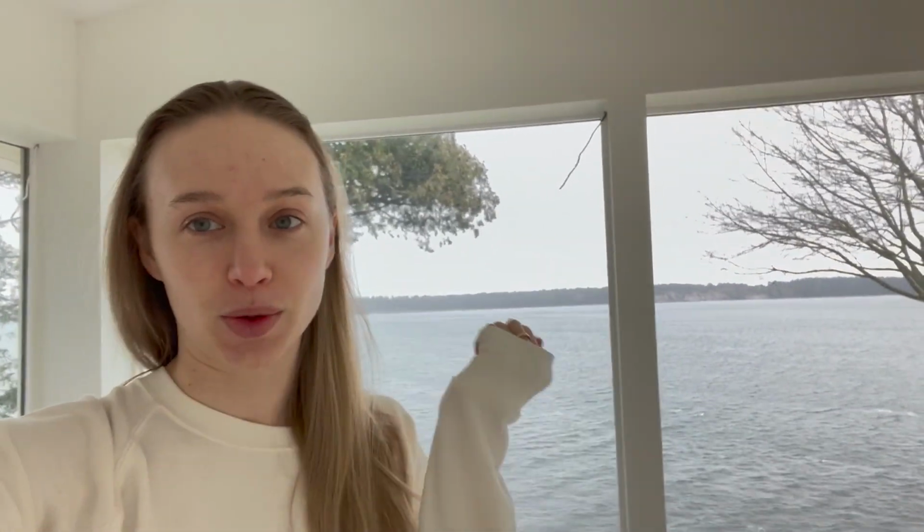I can't wait until we're actually living in this room. It's been a bit of a long process, but I just love these windows. They're so big and beautiful. I can't wait to live up here soon.